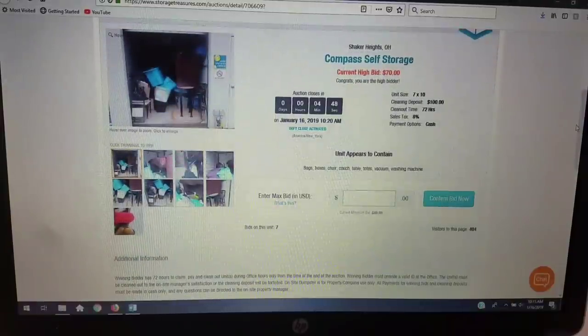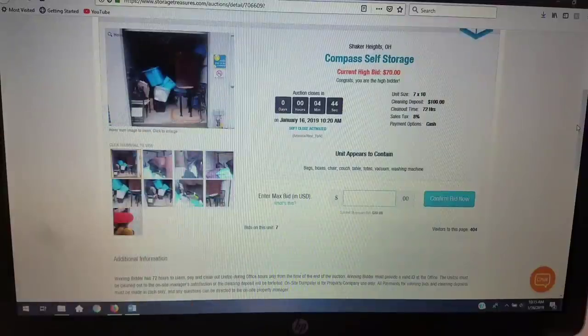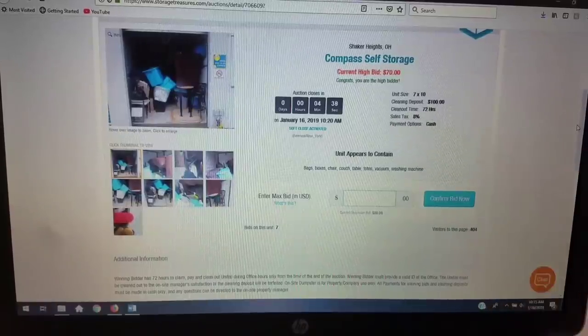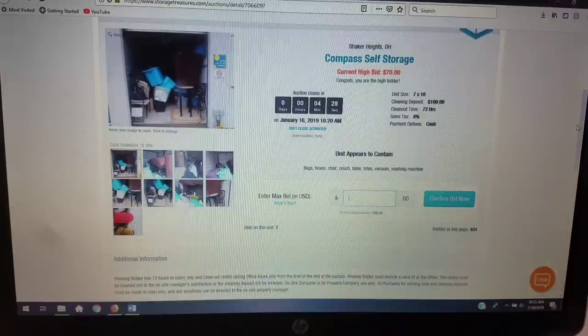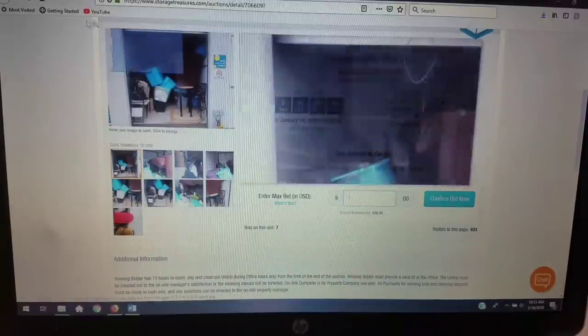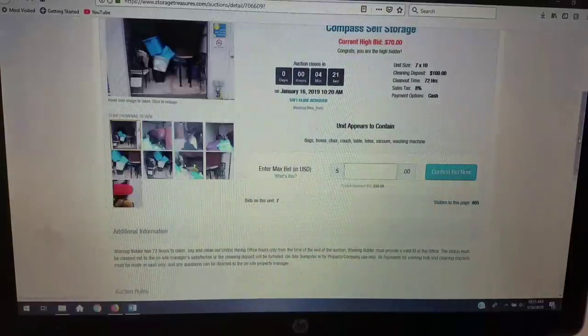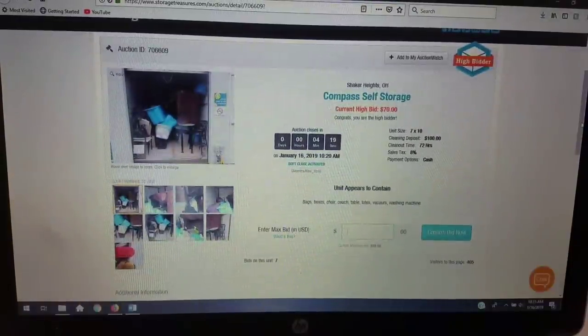This does have a storage unit cleanout fee, and this does have a sales tax, we can see right here, and I do have 72 hours to clean it out. So the goal is to actually bid on it today, then go to the warehouse, finish sorting the $225 unit, and then tomorrow go and pick this one up with cash. Now we're gonna have to keep refreshing to make sure we didn't get outbid, because any other bidders just got an email saying they were outbid.